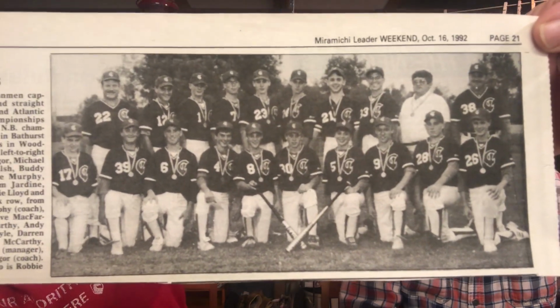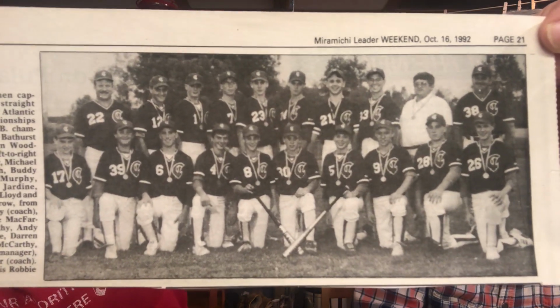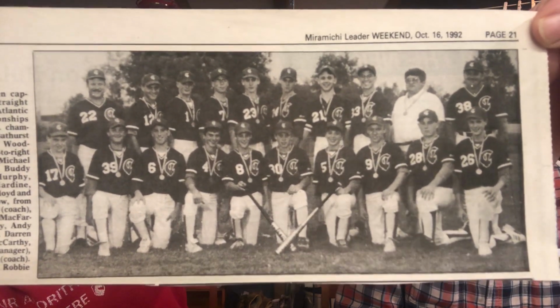I know they have new names for all those, but I see some local notables in there. And let's read out this roster. So congratulations, gents. I know several guys on this team. On this team, we had Scott McGregor, Michael Sutton, Chris Walsh, Buddy Doucette, Robbie Murphy. He was a great little shortstop, infielder, pitcher kind of guy.